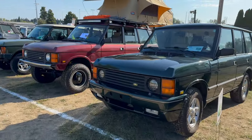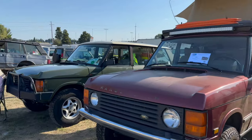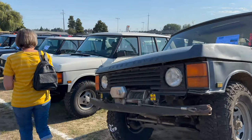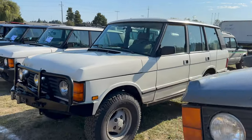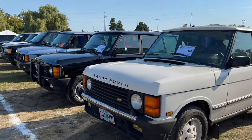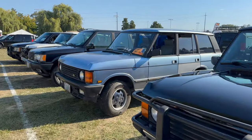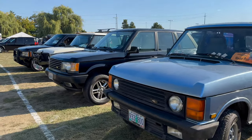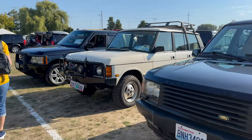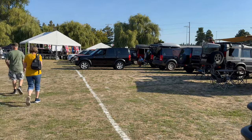Next up is a group of Range Rovers. This one has a tent on the top. There's some more modern Land Rovers down there, but I don't think we need to cover those.